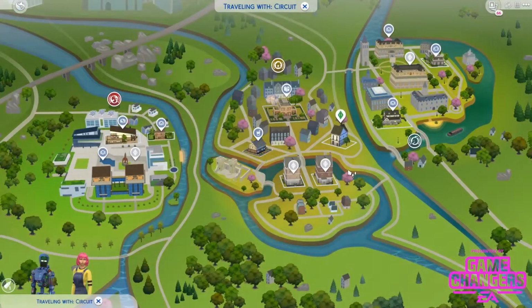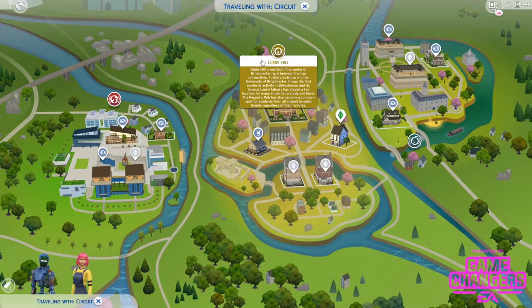Okay, so now let's move on. So that was that one. Now let's move on to Gibbs Hill. Gibbs Hill is nestled in the centre of Britechester, right between the 2 universities, Foxborough Institute and the University of Britechester. It was the first centre of activity in Britechester, and its famous Laurel Library has stayed a key location for many students to study and learn.